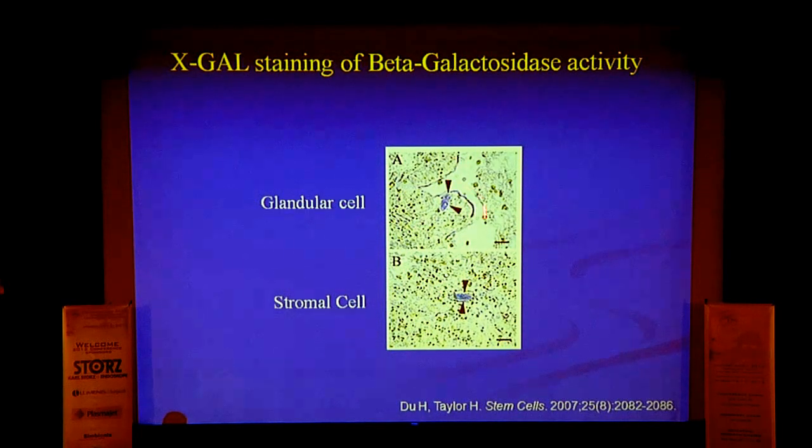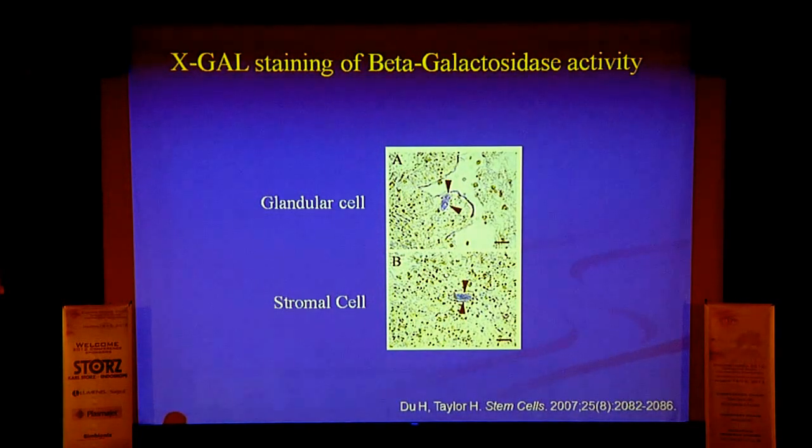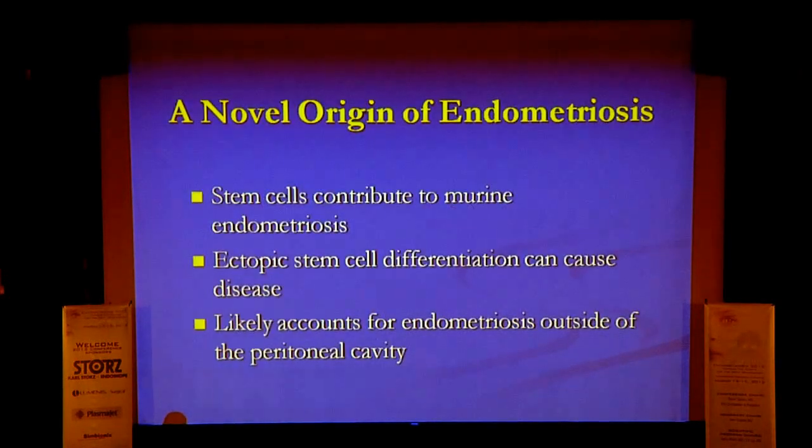And here you can see this is the uterine lumen. This is an epithelial cell, and this is a stromal cell. So these cells that come into this endometriosis are not from a uterus. Remember, these mice had a hysterectomy. These cells are migrating into the endometriosis and driving endometriosis. So this is a novel origin of endometriosis. Stem cells contribute to murine endometriosis.